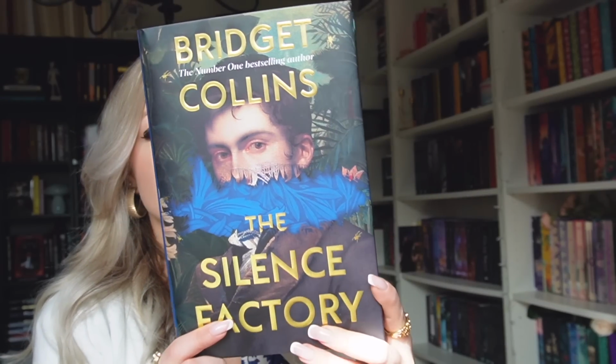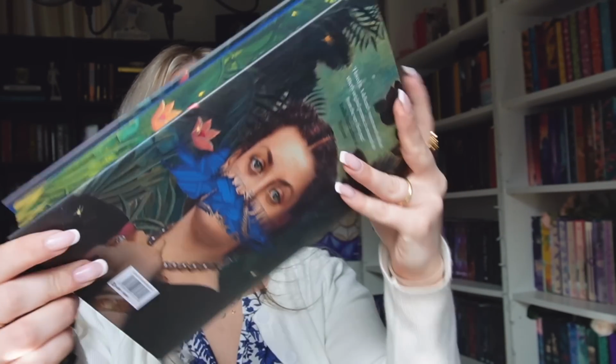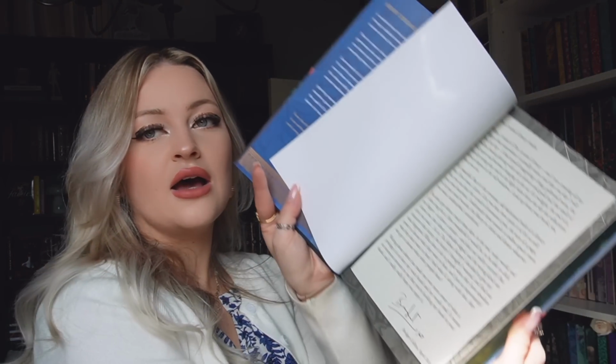The actual book itself is stunning. So this is the front and this is the back. We have this gorgeous spine and then these are the edges, which are very pretty. It has these kind of creepy little end papers, and then underneath we have this gorgeous gold foiling, which is very, very stunning. But again, I'm just not sure if this is particularly my vibe. They do also come with a letter from the author inside and a ribbon.